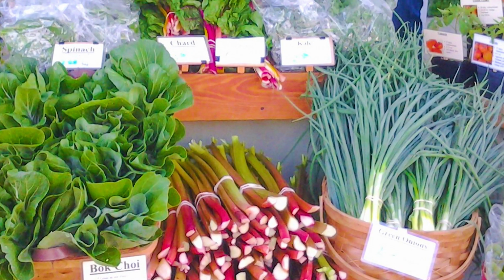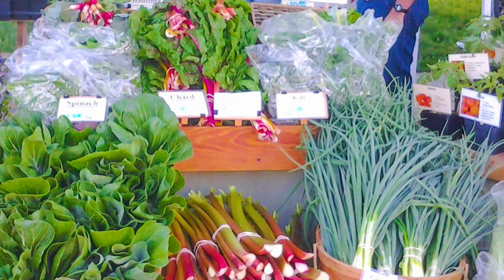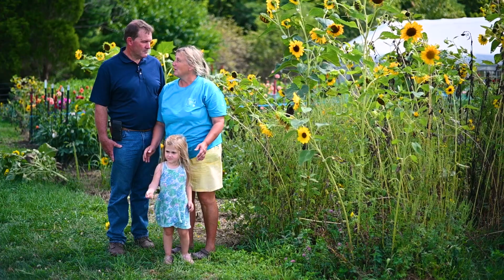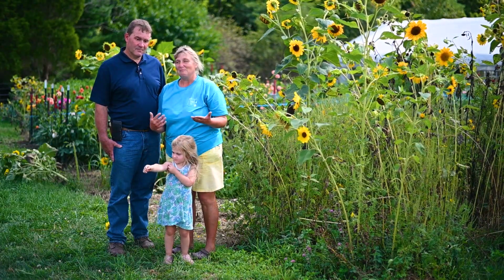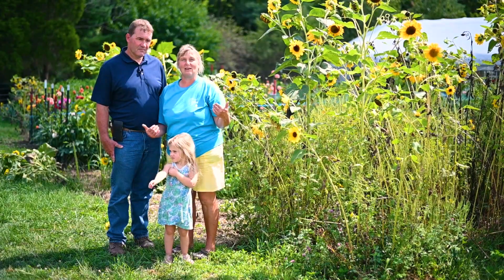So I would always pick a little bouquet of flowers that I had growing, and if I had any extra peppers or tomatoes, I'd put them out. We quickly realized that the flowers and the vegetables really attracted a lot of attention and a lot of customers.